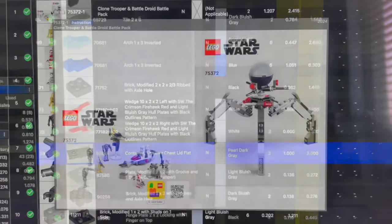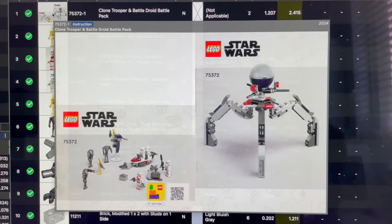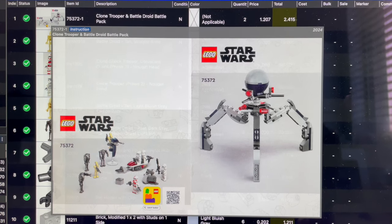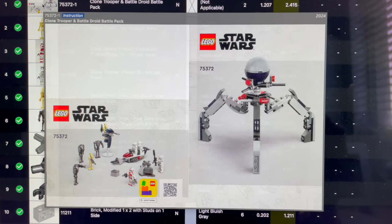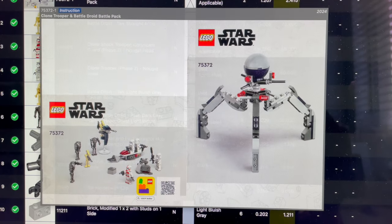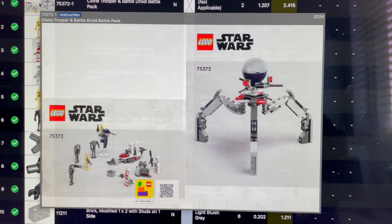So it turns out that neither of the city space sets have actually been added to the inventory on Bricklink yet, so I couldn't part those out. So I've parted out a couple of the Star Wars Battle Pack 75372, the Clone Trooper Battle Droid Battle Pack.